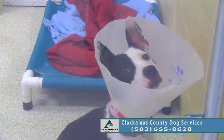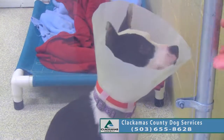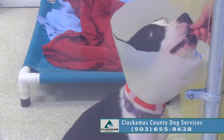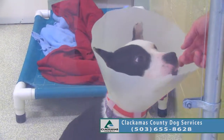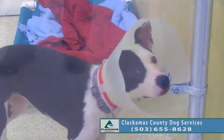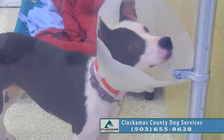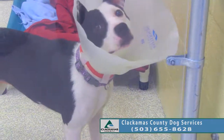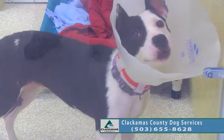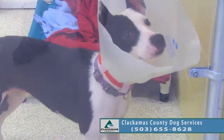What a pretty girl. Yes, you are. You take it pretty gently too, don't you? Oh, I heard that. What do you think? So she's kind of a medium-sized dog, so if you're looking for that medium-sized dog, she might be a good match for you. As long as you're up for that high-energy dog.